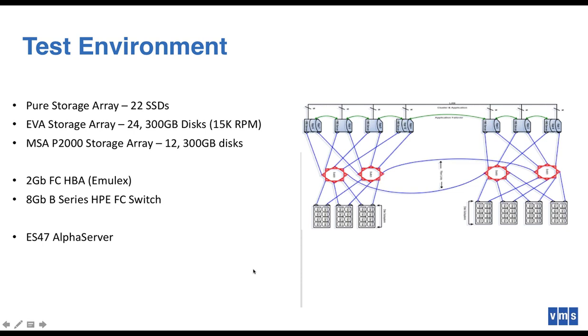Okay, so the test environment that we used to test. Keep in mind that VSI does not have, in our standard QTV test suite, any specific tests to test for byte, word, load, store instructions within the CPU. So we use the standard tests and some other tests that we have available to us. However, the environment we tested with had different I/O.